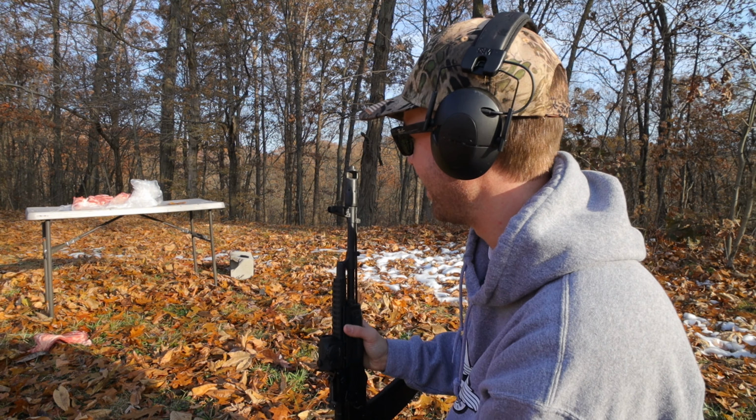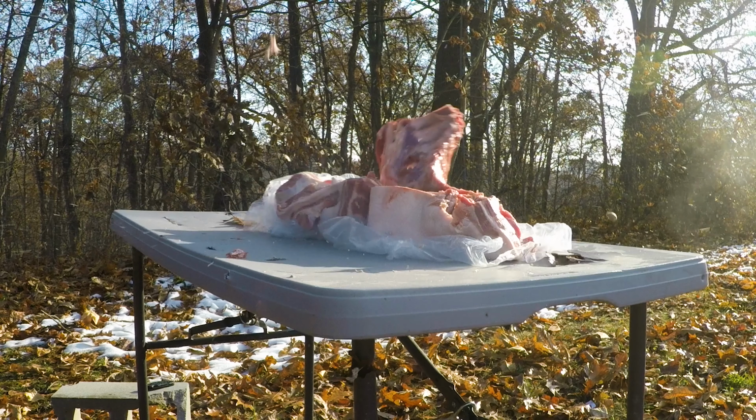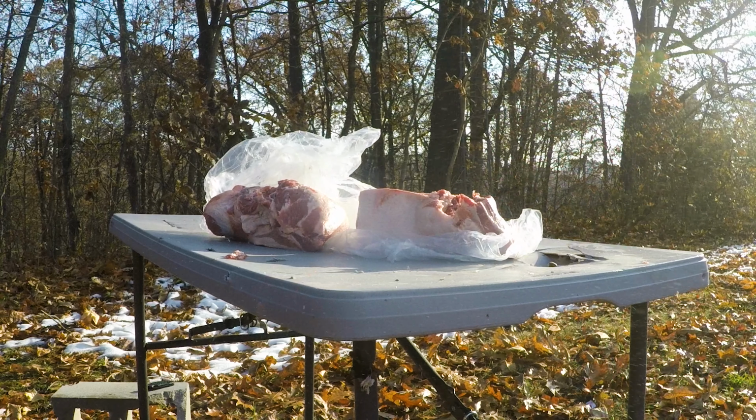Wow. Wow. Well, I was aiming towards the right side of the ribs, but it looks like it actually went in more towards the middle of the pork roast.